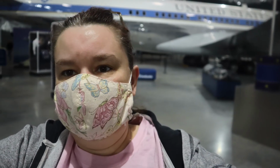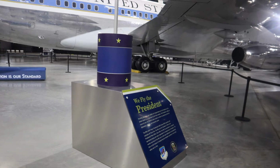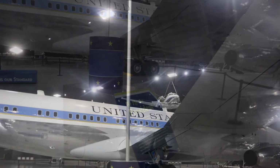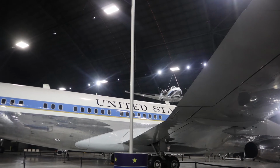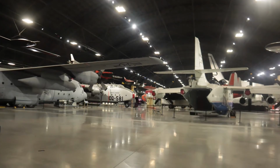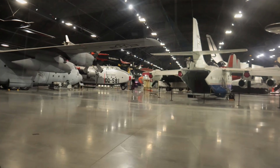We were saddened, but understood that we couldn't go through the presidential planes. They are narrow and there's not much space to social distance in them, so they had those closed off. But we did walk around them a little bit, though not much.